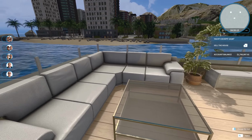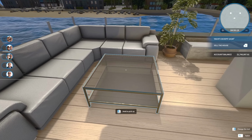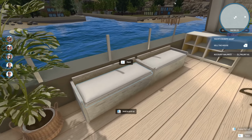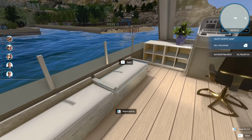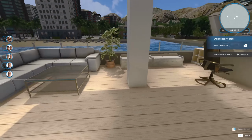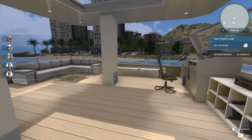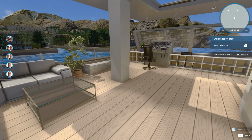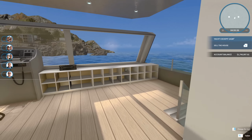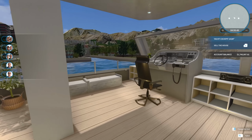Over here, we've got a couch with a coffee table, and then a couple more little bench-type seating things over here. Again, keeping it super simple. I wanted to keep it very clean, very open and clean. That's the big thing that I'm going for. It's just really nice. And yeah, I think this turned out great.